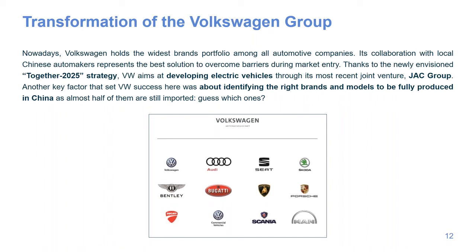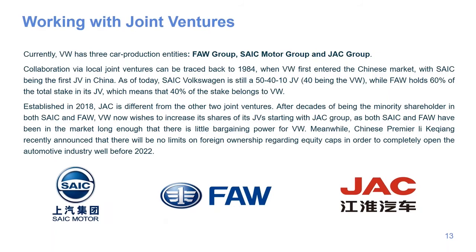But you might see that the luxury sector, namely Bentley, Lamborghini, Porsche, and Ducati for the motorsport one, is actually still part of the products that Volkswagen simply imports over here. What happened to Volkswagen is that the three joint ventures that it rolled out in China are namely involved in producing Skoda cars, Volkswagen, and other branded vehicles that are namely for everyday usage.